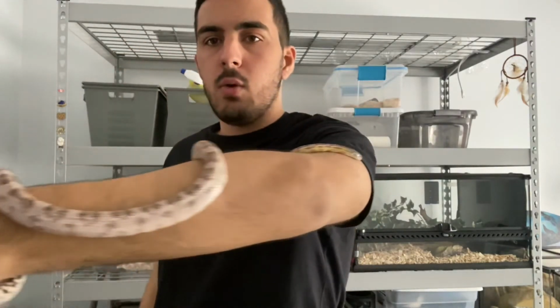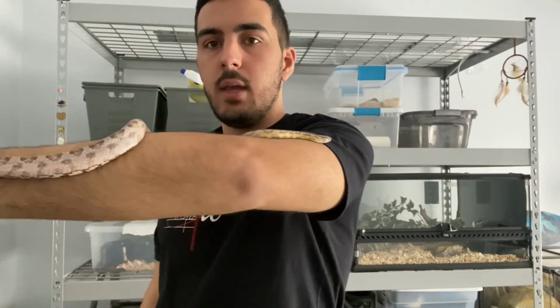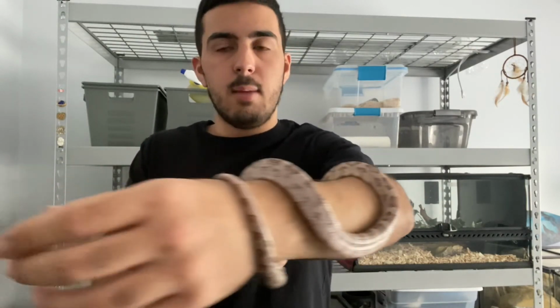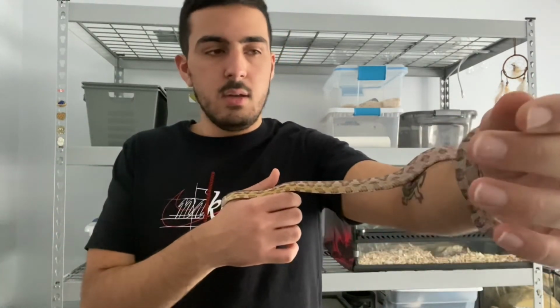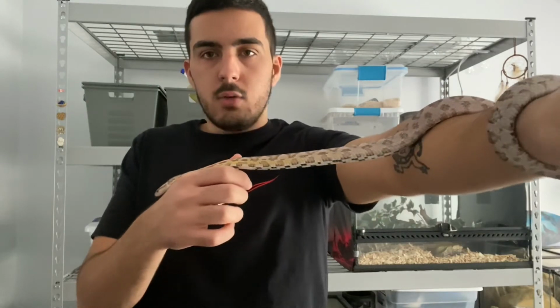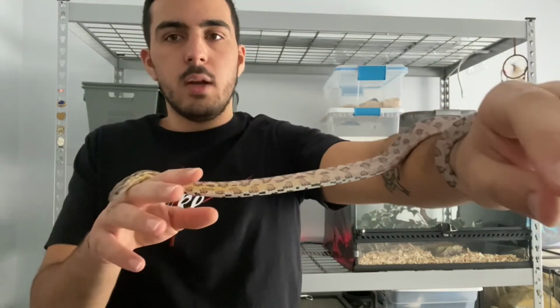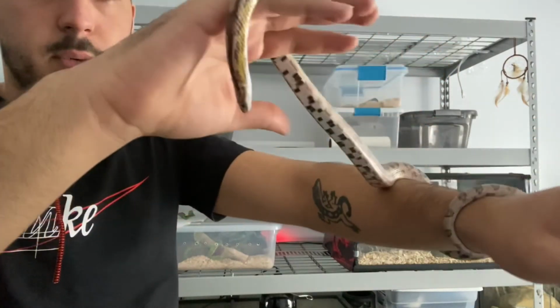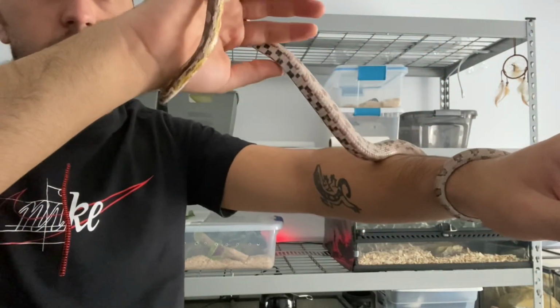I just have my male corn snake Cruz out. He's getting really big and his birthday is coming very soon. He was actually born on December 25th of 2019. So his one-year anniversary is pretty much coming up in a couple of weeks here. And he's doing really well, in case you guys are wondering, with his nice checkerboard pattern on his underbelly.